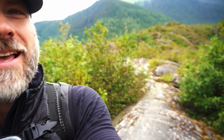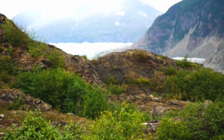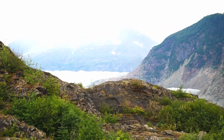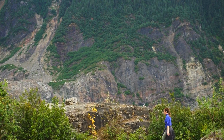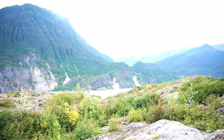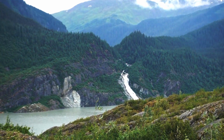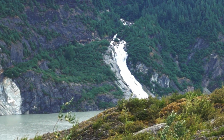We just climbed up some pretty good cliffs, not too bad, but we got up here, and here is our first view of the glacier. So we're gonna go over this next rise right down here, and should be getting a better view, and then we'll be heading down to the glacier. And right across, right over here, is Nugget Falls. Pretty awesome.